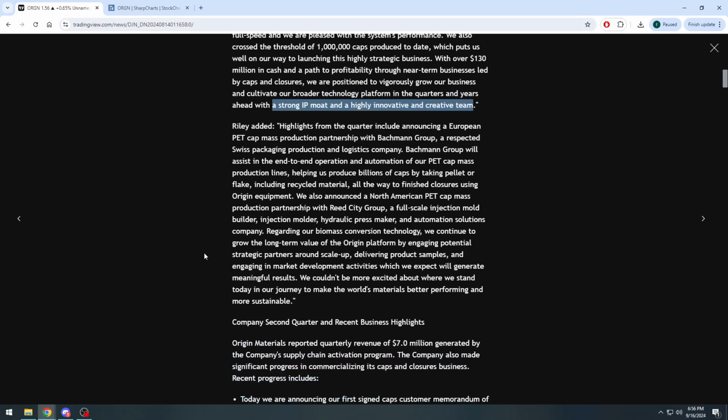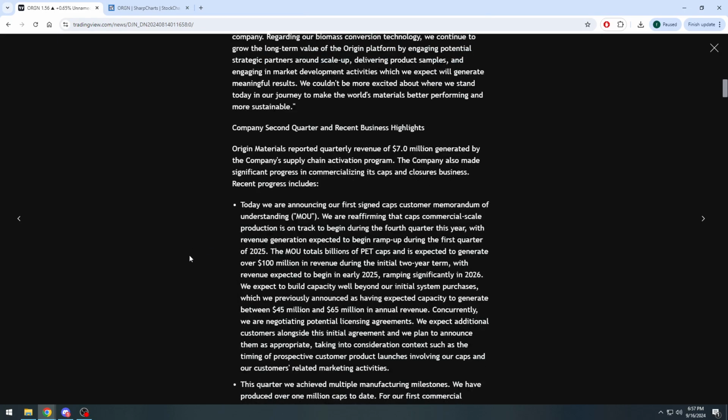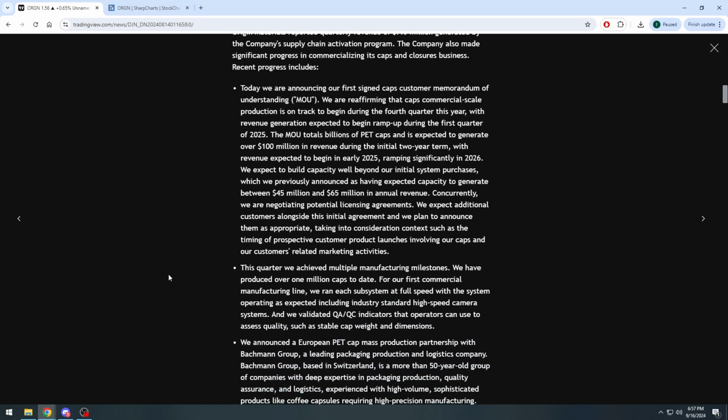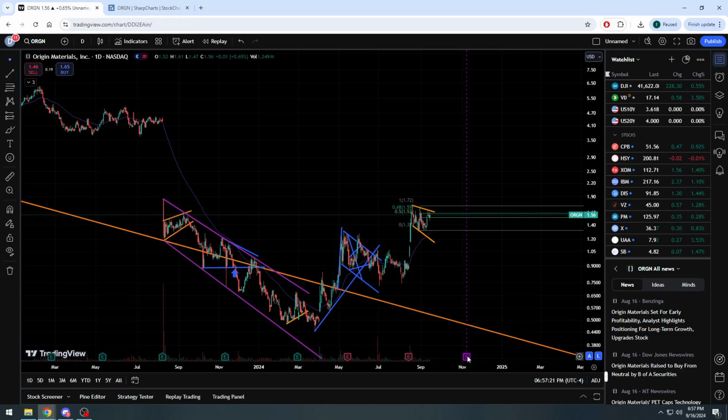But it does sound like they are on the up and up. Unless a big surprise comes in with future losses, chances are it's probably going to be on the up and up, in my opinion. Especially if over the next couple of quarters we're going to start to see more and more revenue come in. So out of curiosity, let's see.